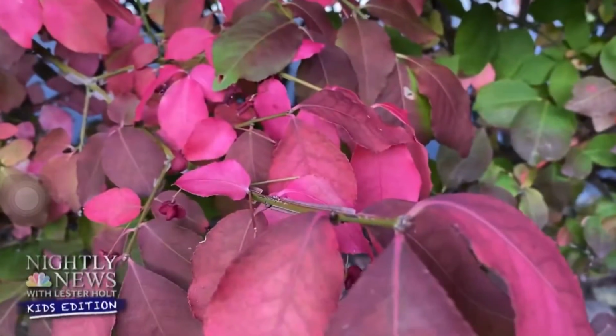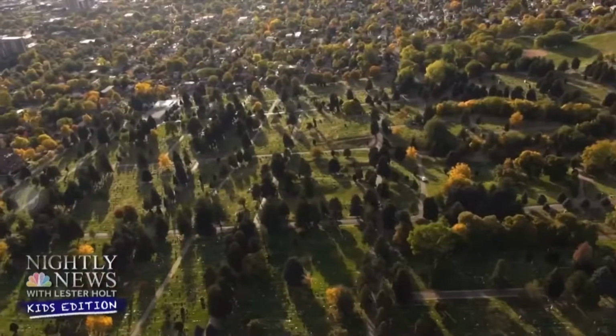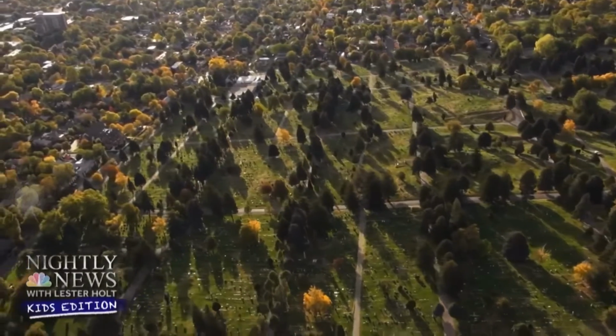The red is a bit different though. So some of the colors are always there, but just hidden by the green. But the reds are special and they're actually produced as the fall goes on to help with that process of breaking down the green. Not all trees go through these changes.